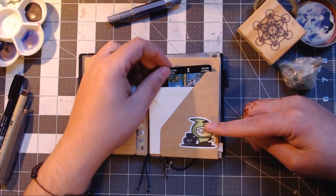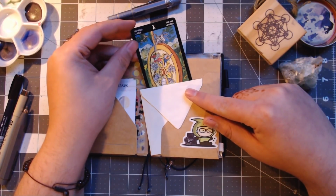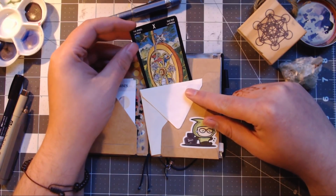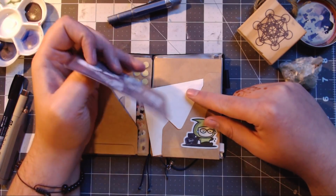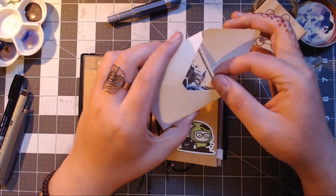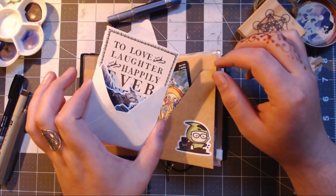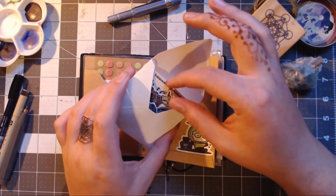So I keep a wheel card from the tarot, because for me it reminds me that there's always ups and downs, and you just kind of gotta keep moving. So I keep this in here as a reminder of that. And then I have a little envelope that has a little note that says to love and laughter and happily ever after, which I just loved.